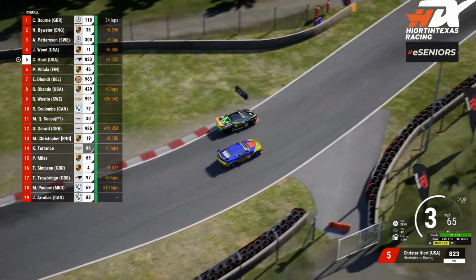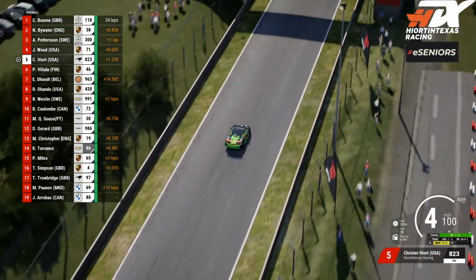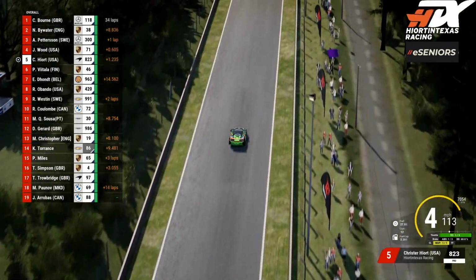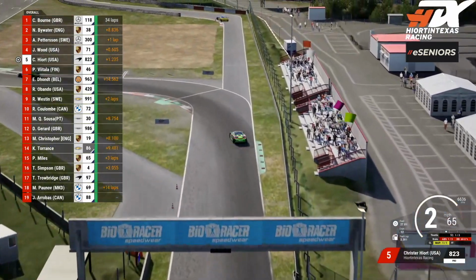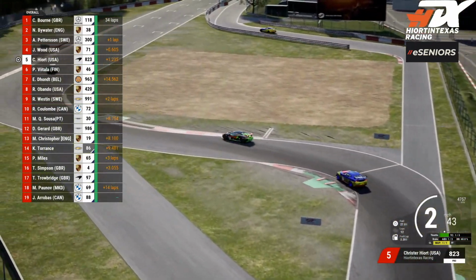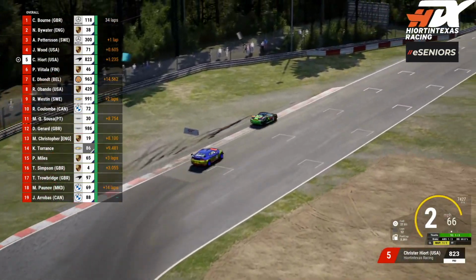So that's a lapped car. I think that's Vestine. I'm not sure. Maybe. Yeah, I think it's Vestine. So he's doing a good job there. Don't interfere with me. He has a pretty good pace actually. So I think I'm kind of keeping him down a little bit. But he's a gentleman there.